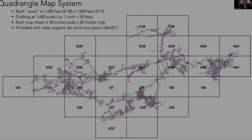The 1 to 600 scale is a good one to give you good detail, but not an excessive amount, I guess. We typically sketch between 1 inch equals 20 feet and 1 inch equals 40 feet. So that's 1 to 240 up to 1 to 480 scales in the cave. And then we translate that into 1 to 600 for the finished maps. But this was a standard grid that was used for a while.